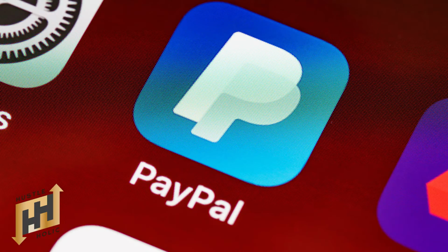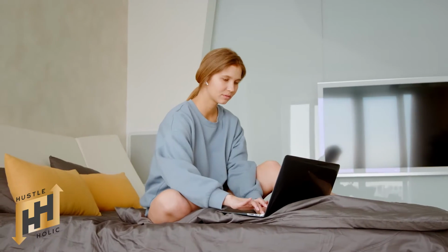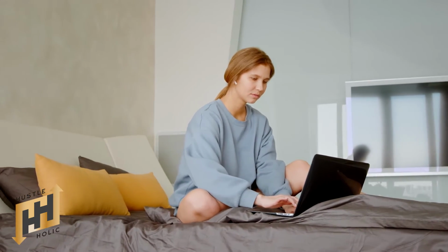Check this out right here. A nice big PayPal payment sent to me just the other day for simply watching a few ads. Now, results are not guaranteed. You may earn more than this, the same or a little bit less.